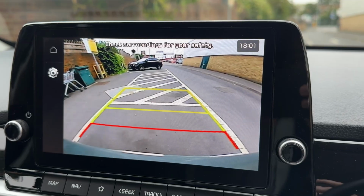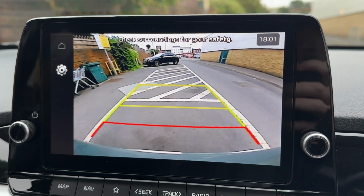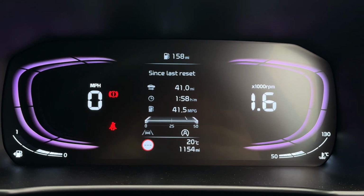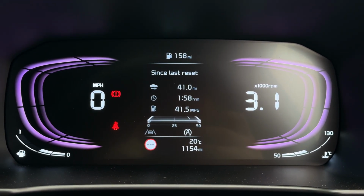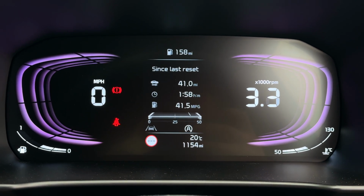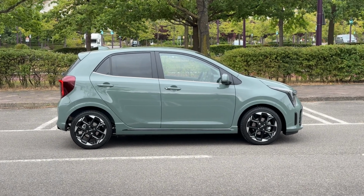Now, apart from that though, the spec is fairly generous. So it comes with heated mirrors, 8-inch Apple CarPlay screen as standard, this 4.2-inch display in front of me, which kind of imitates a full display, which we'll get onto in a little bit. Also comes with rear parking sensors and rear camera as standard, which is pretty good, and automatic lights and electric windows all round. So it could be a lot worse really at that price point.